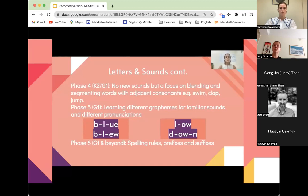Phase 5 is all about learning different graphemes, or different letter representations, for sounds that the children already know. And there'll be different pronunciations in there as well. For example, with the word blue, you may have b, l, oo, but you could also have a different grapheme to go with that oo sound. If you had the word blew, like the wind blew, it would be b, l, oo, but you can see the EW makes up the digraph in the second word.